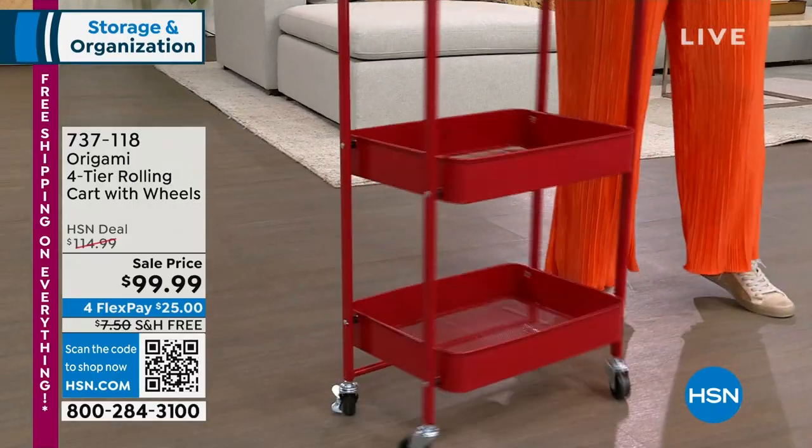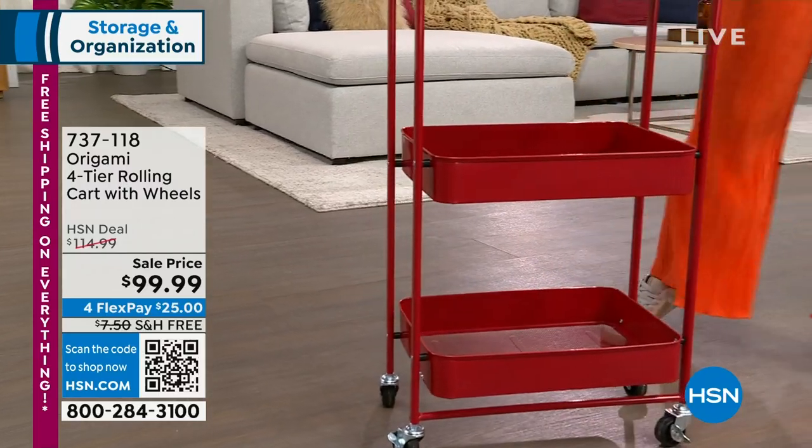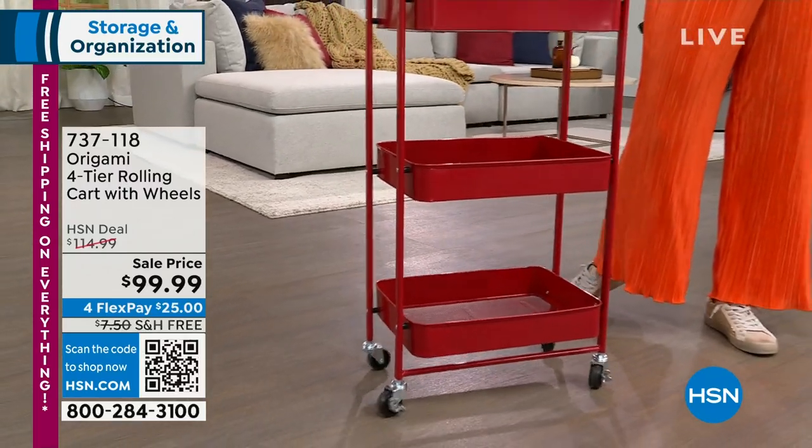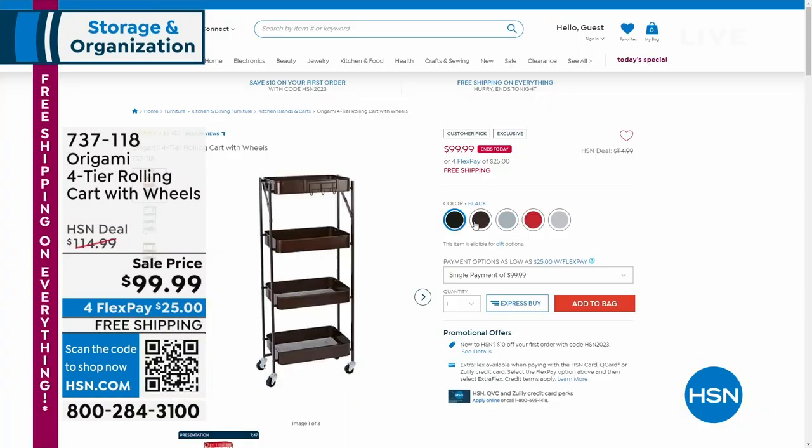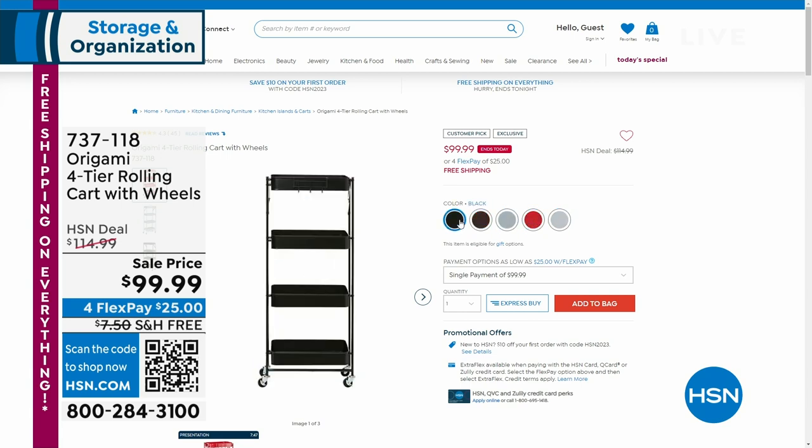So I was sharing whenever we had a full presentation, I actually own the three-cart version of this one from Origami. So when I saw this was four, you get an extra shelf and free shipping and handling. Oh, my goodness. I was excited. Price ends today. Rebecca, I love using this in my bathroom for my beauty products.